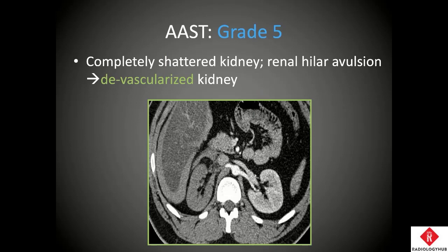You can also have a renal hilar avulsion, which leads to a devascularized kidney. This would be considered a grade 5 renal injury as well. As you can see, there's contrast within the abdominal aorta, contrast perfusing the left kidney. However, the right kidney is not perfused at all and looks pretty much the way it would on a non-contrast image. There's this hemoperitoneum surrounding the right lobe of the liver. So this would be consistent with a devascularized kidney or grade 5 injury.